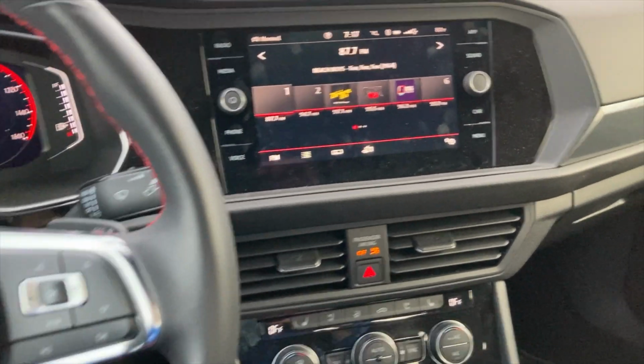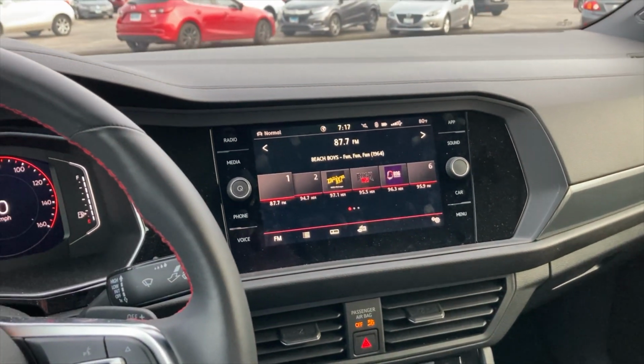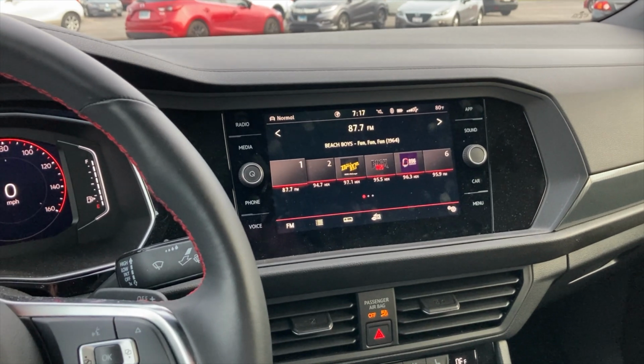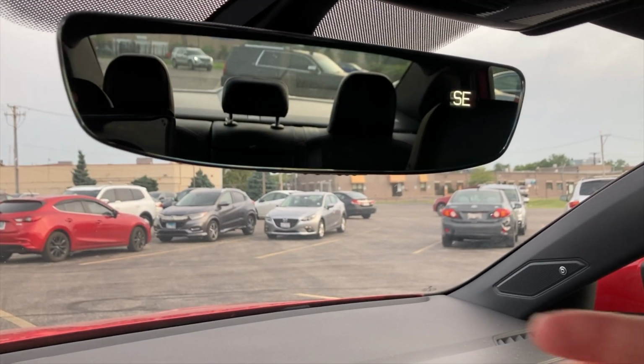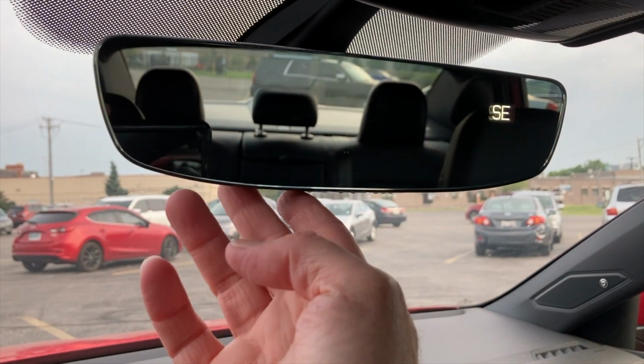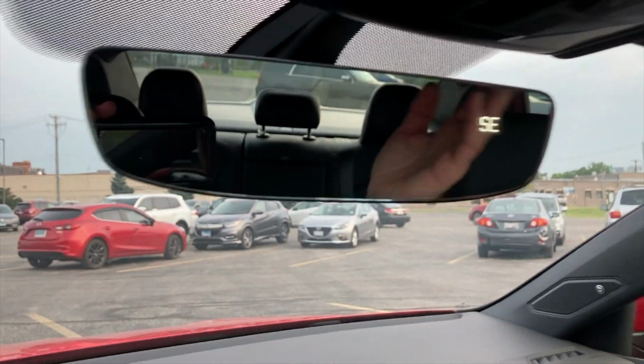I do like this. The interior is really nice, and I think I mentioned it already. The seats are very comfortable. I didn't mention this, but this car has something called HomeLink. Never had it before. It's got 3 buttons here in the mirror, and it could be in other places like on the visor.